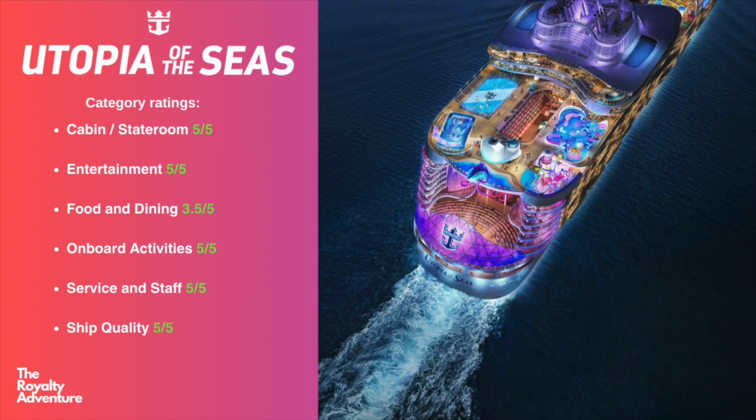Usually for our overall review, we like to give category ratings, from cabins to entertainment to service and ship quality, so you guys can get a heads up of what you're in for. Cabin and stateroom was a 5 out of 5. Entertainment 5 out of 5. Food and dining 3.5 out of 5. Onboard activities 5 out of 5. Service and staff 5 out of 5, and ship quality 5 out of 5.